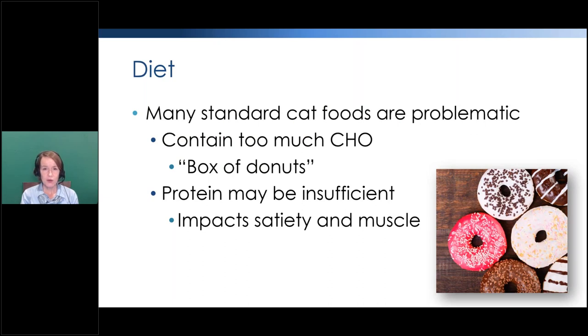No matter where you stand on those two viewpoints as far as carbohydrate restriction versus fiber supplementation, I do think it's important to bear in mind that many of the standard store brand cat foods that are available probably are somewhat problematic because often they're very high in carbohydrates. My very talented colleague, Deb Zaran, once said to me, leaving your cat alone at home with an ad lib bucket of an inexpensive store brand dry food is like leaving your teenager home alone all day with a large box of donuts. It's going to be really hard to stop eating.